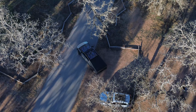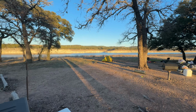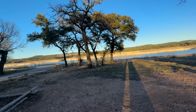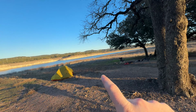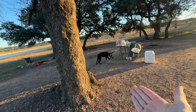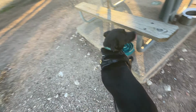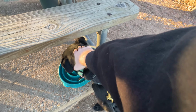Right, we have made it to the campsite. This is the site we have for the night. It's nice out here. It's quiet. One of my friends is staying with me. He has his tent. We have Yumi here eating some food. Right, she's having a good time.